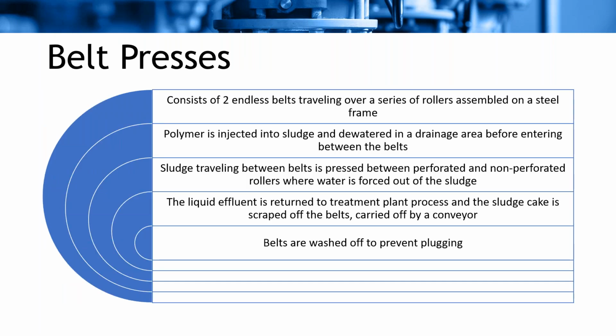So next we have belt presses. These are typically two endless belts that are on rollers and that are pressed together. They're over a series of rollers that resemble a steel frame. So what happens is polymer is injected into the sludge and dewatered in a drainage basin before entering between the belts, so that polymer-mixed sludge is fed into the belts, and it's pressed between them, and the belts have perforated and non-perforated rollers where water is forced out of the sludge. The liquid effluent is returned to the treatment plant, and the sludge cake is scraped off the belt and carried off the conveyor. So this is basically just putting sludge between two belts and squeezing the water out. And the belts are typically washed off at the end to prevent plugging.